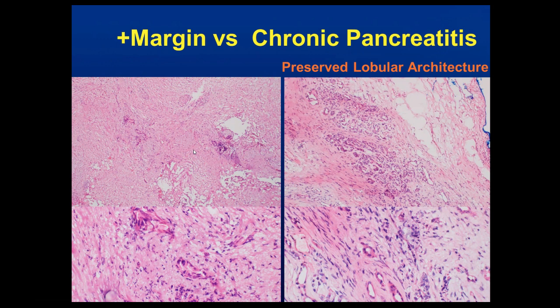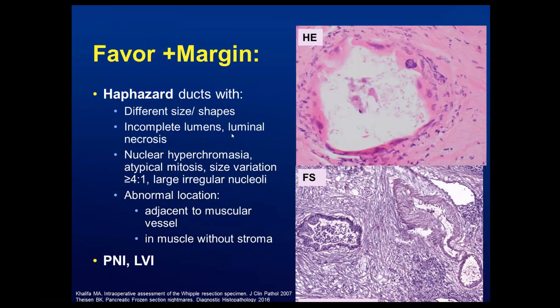And also, when you have pancreatic adenocarcinoma, it's very rare that you don't have perineural invasion. So look for nerves and try to see if you see any perineural invasion, and that's going to be very helpful for you. Like I was saying, a very important clue is the haphazard ducts. Sometimes the cytologic features, like the nuclear hyperchromasia, mitosis, and variation in size, can be really hard on frozen. Of course, on the H&E, it becomes super obvious.